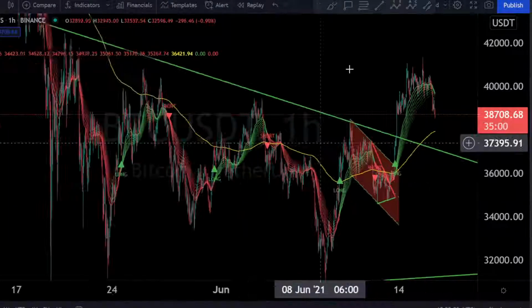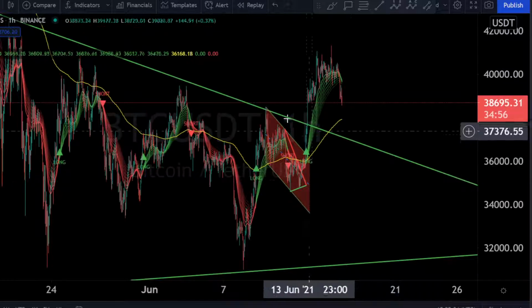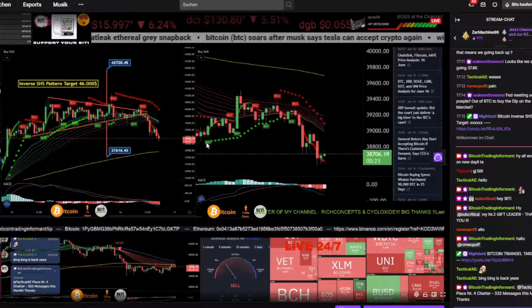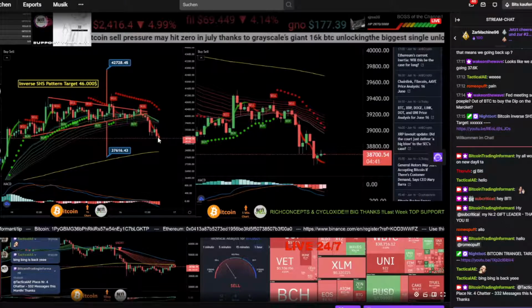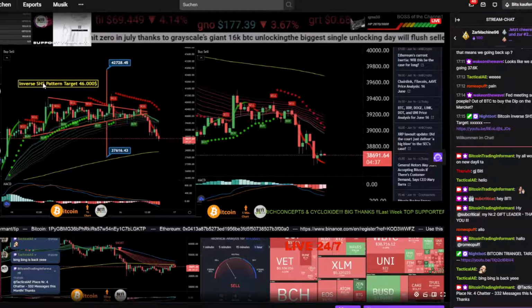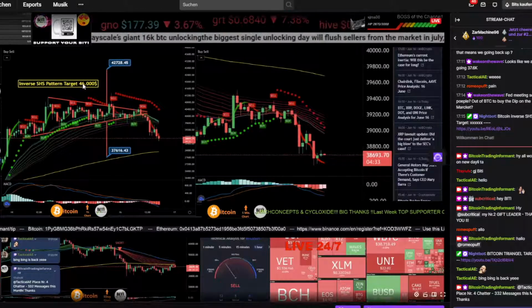First, before we start, we all saw this big triangle going sideways here, and I told you guys, if we break out to the upside of this triangle, we have a really nice target. You can see this also here on my live stream. I'm streaming live 24 hours, 7 days a week, and you see it here. My inverse shoulder head shoulder pattern, I will show you soon, is 46,000 to the upside.